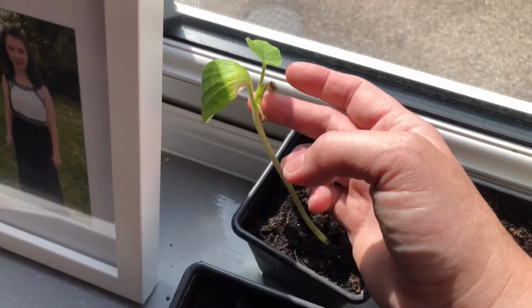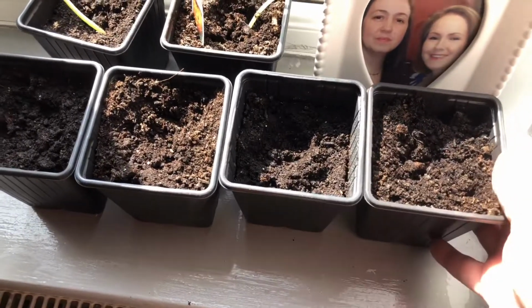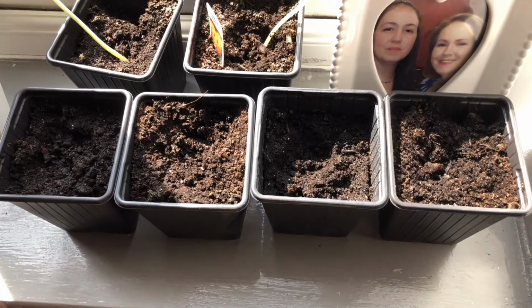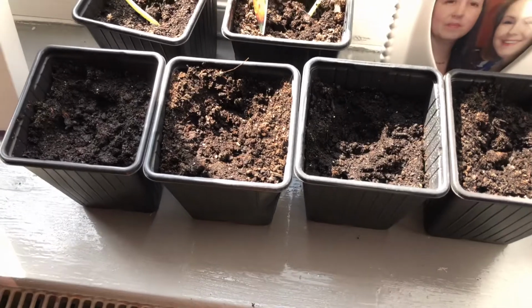You can see there. But I did get some more pumpkin seeds the other day. So these have been in about 3 days. I'm hoping they'll germinate soon and we can get some more growing again. And hopefully they're a bit healthier this time. I don't really know what went wrong.